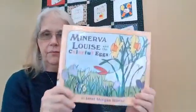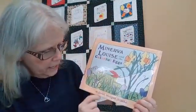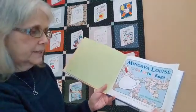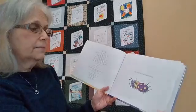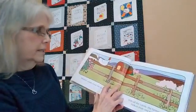All right, now it's time for one of my favorites, Minerva Louise and the Colorful Eggs by Janet Morgan Stoke. She wrote the words and she drew the pictures. We have some beautiful green end papers. Green's my favorite color. What's your favorite color? Minerva Louise and the Colorful Eggs, published by Dutton Children's Books. Dedicated for Austin and Samantha. Might be her children, or it might be some friends.